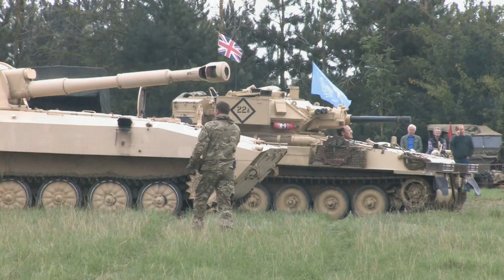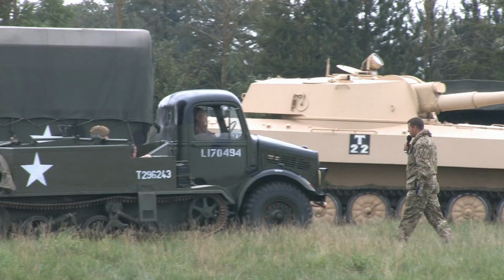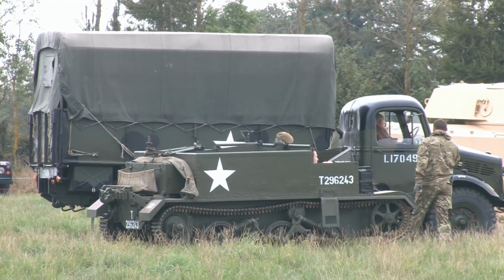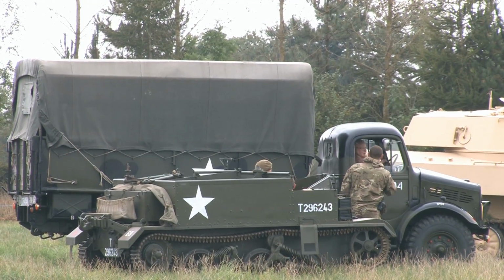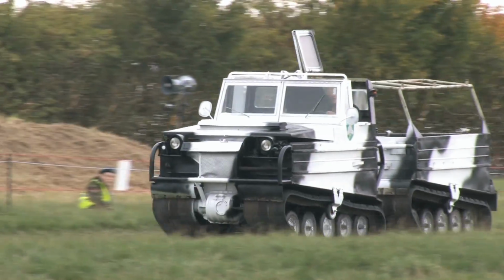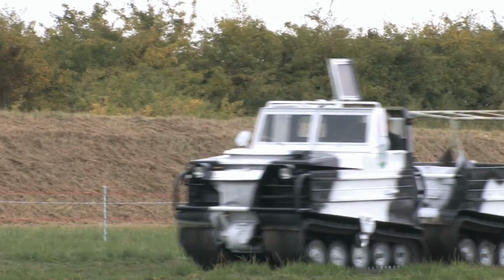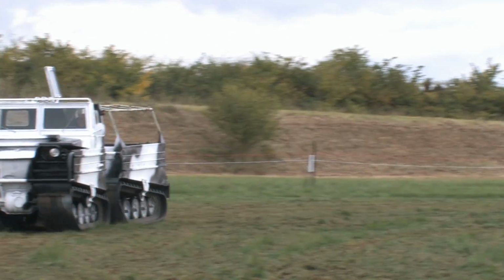Now here's the question. These were everywhere. They really, really were. They were used for a multitude of things, carrying troops, stores, anything that could fit in the back or anywhere it could go, it would quite happily go. So I'm going to ask the gentleman here. The only tracked armour, the only tracked vehicle where the wheels that are actually in contact with the ground are inflatable. They had inner tubes in them.